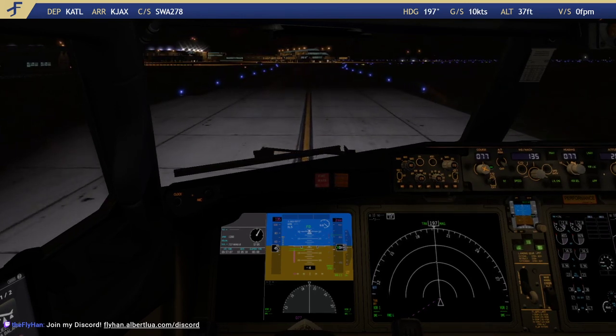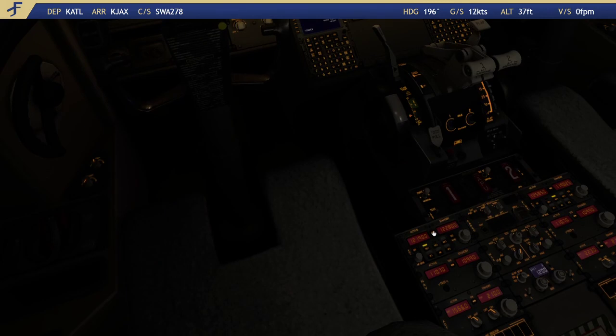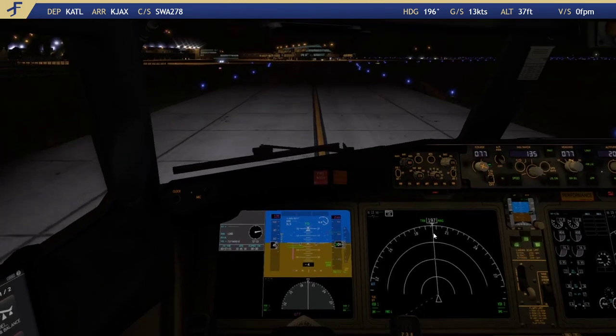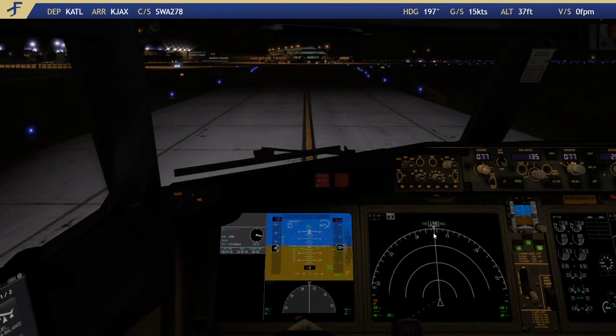Attention aircraft on frequency, Jacksonville ground is closing. Contact Jacksonville center on 124. Yeah, we'll just continue on its route. That's alright.